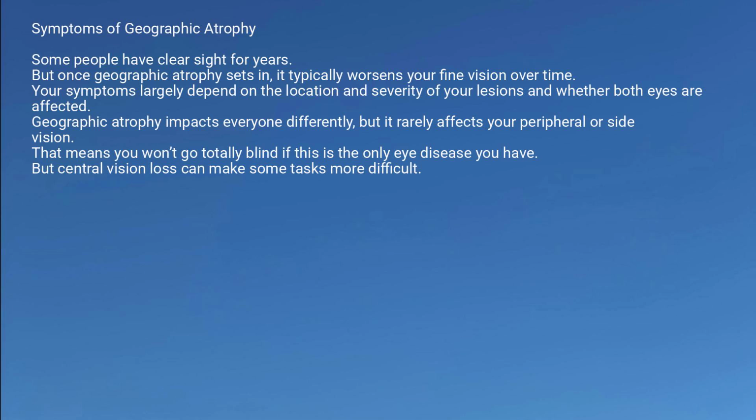Symptoms of geographic atrophy. Some people have clear sight for years. But once geographic atrophy sets in, it typically worsens your fine vision over time. Your symptoms largely depend on the location and severity of your lesions and whether both eyes are affected. Geographic atrophy impacts everyone differently, but it rarely affects your peripheral or side vision. That means you won't go totally blind if this is the only eye disease you have. But central vision loss can make some tasks more difficult.